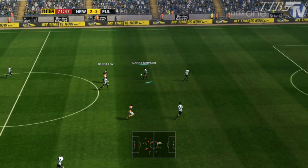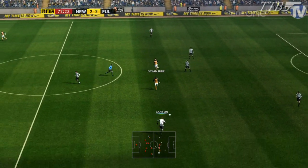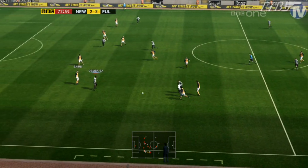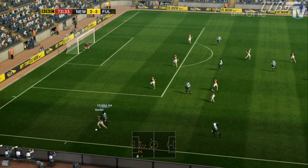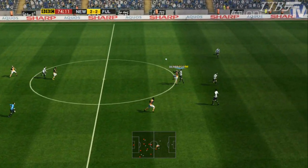Colocini can't get there. Danny Simpson lays it back to Goslin, who is all over the park at the moment, just demanding the ball. Here's Santon. Ashley Young does really well. Demba Ba trying to get past his man. He's a little bit out of it, but he's done enough. Ball smashed away. We're into the final 15 minutes.